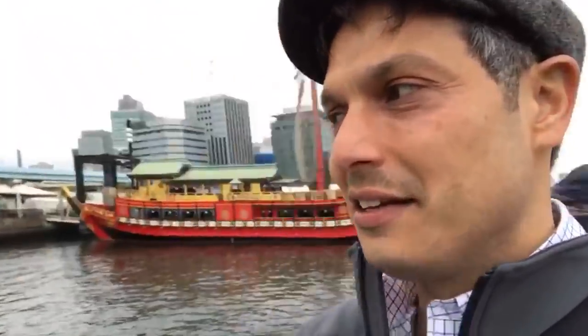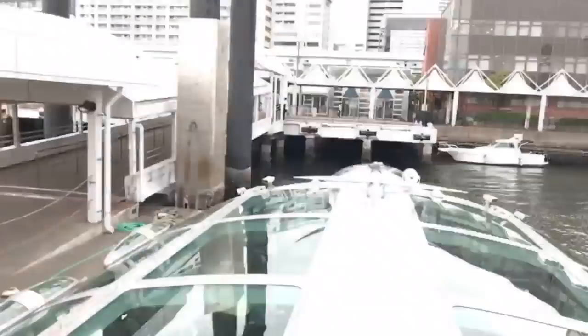and we're going to be making a trip from Hinode Pier right here, which is actually Hamarikyu Park, and go underneath the Rainbow Bridge, which is going to be pretty cool. That's going to take approximately 20 minutes to get to Odaiba from here. So momentarily the boat will depart. Until then, enjoy Hinode Pier.